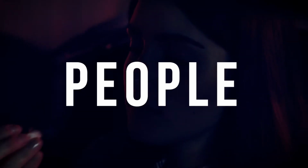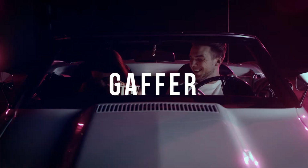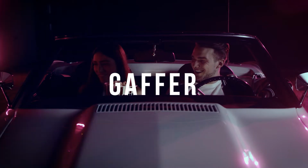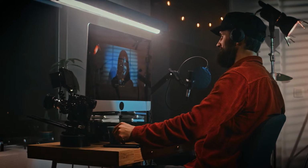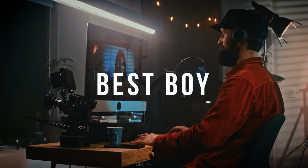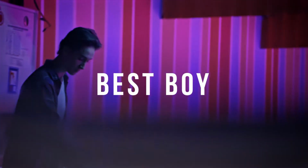Let's get started with looking at the people and their job titles that you may see on a film set first. First up is the gaffer. A gaffer is basically a head electrician that is responsible for setting up all of the lighting equipment on set. Best boy. A best boy is an assistant to the gaffers and key grips. This can be distinguished by adding to the title, as in best boy grip or best boy electric.